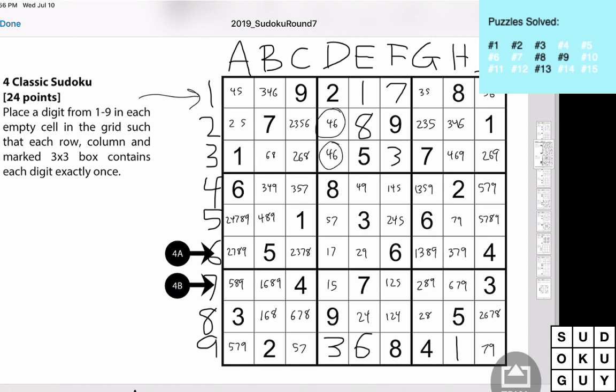I think what we have here, this is what an X-wing is, I believe. I'm not super up to date on the terminology. So yeah, continuing circling where 4s can go. And then here it has to be one of these 3. Anything else interesting that I see? I don't think so.